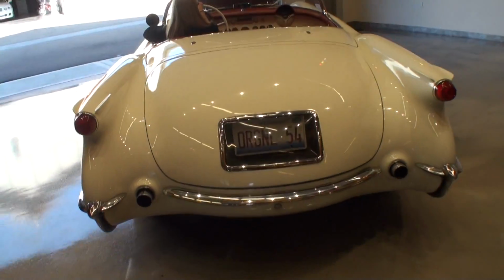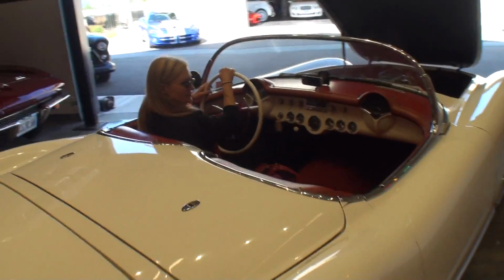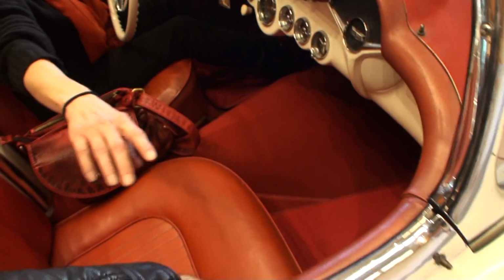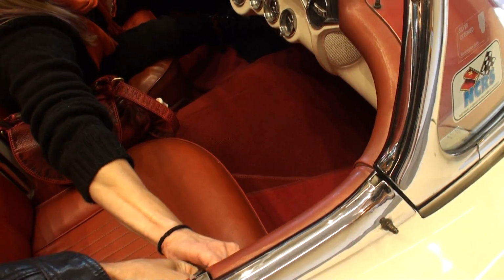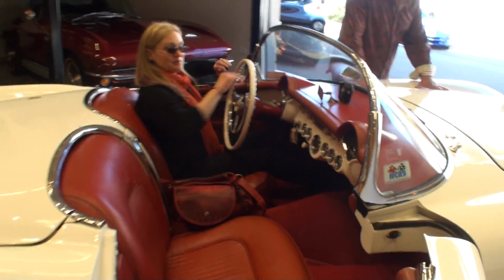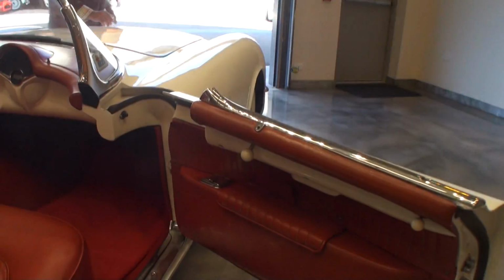And now it's time for our ride. So let's go. Stacy, no door handles right here? Nope. Push it in. Push it in. Like that. And pull. Go ahead. Pull. There we go. There's our door. And no seat belts.